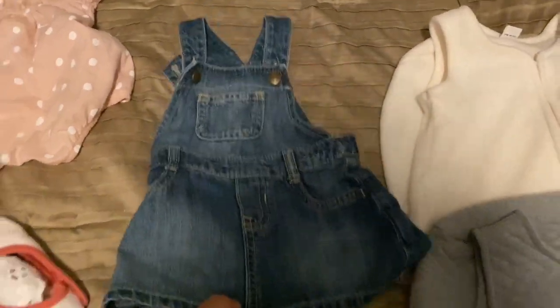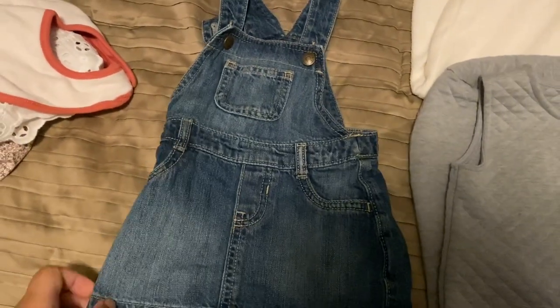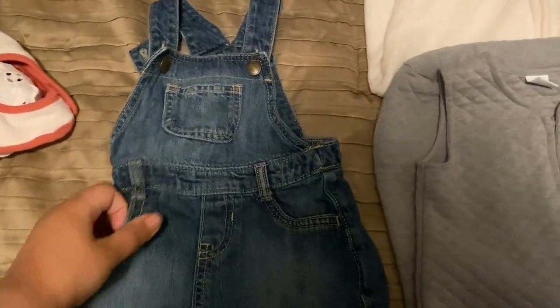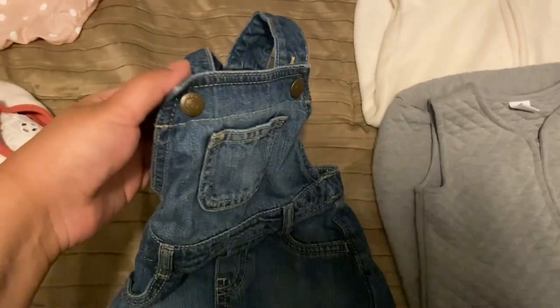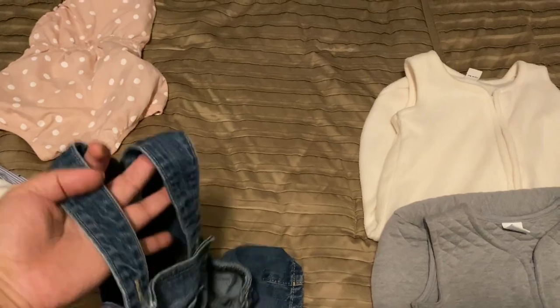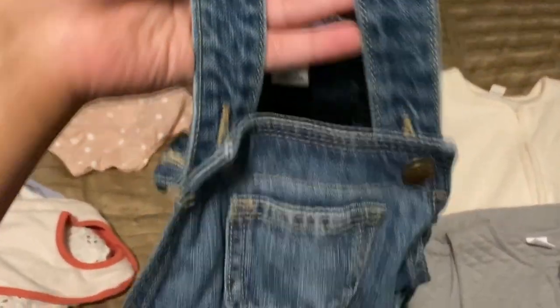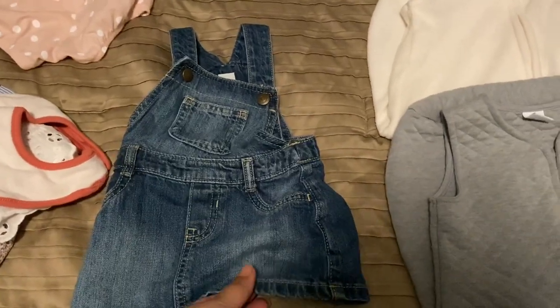This is a denim overall dress, which I love. I love all the details on it. These are not real pockets, but I love the straps here that you can extend, so as she gets bigger, she can still wear this. It's 6 to 12 months. And this was $14.99 on oldnavy.com.